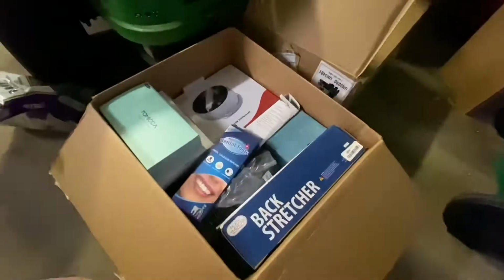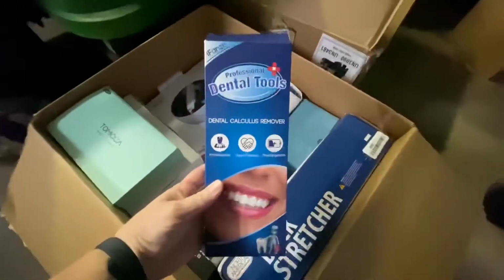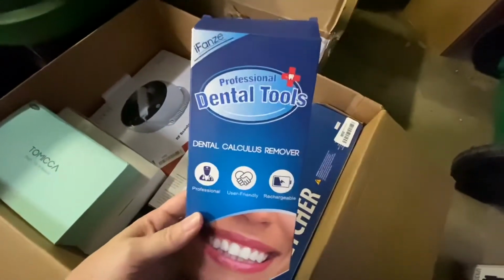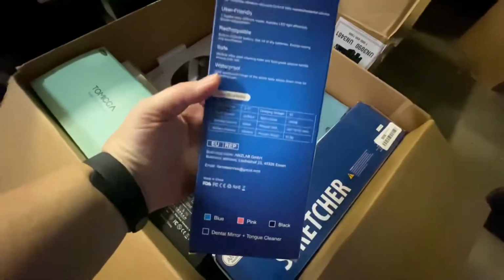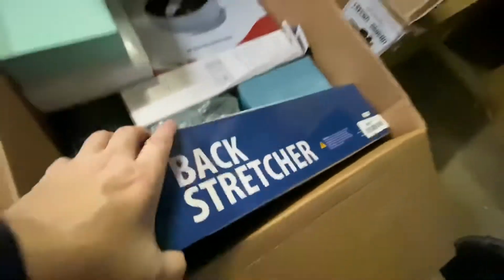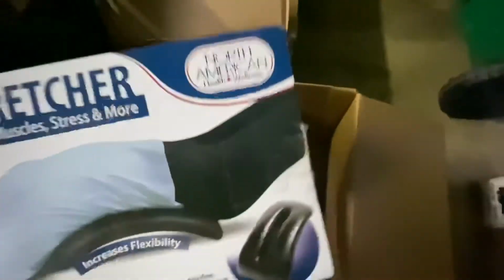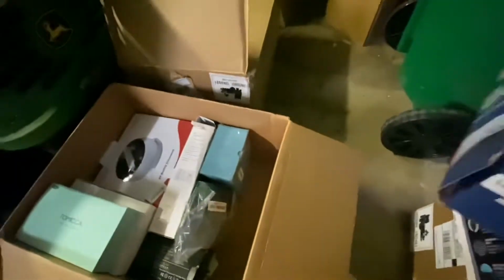Okay, look at what's in here. This is amazing. Check it out. I really like what's in here so far. I mean, bigger stuff, maybe worth more. Some sort of dental tools. It could be that these are like picks or something. A back stretcher. Man, I would love to try one of those because I feel like my back needs to pop right now. Just saying.